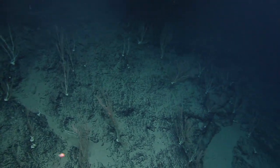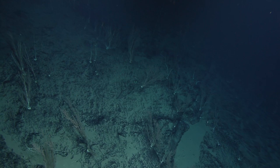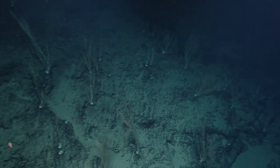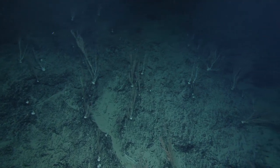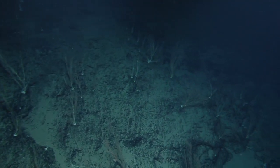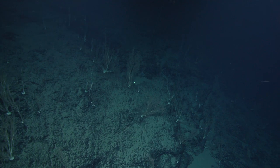Sometimes can be... Oh, what is that? Oh, a fish. A fish? I don't know what that was. Or maybe that's how it swims. It swims, and baffled by the light. Going with the flow.